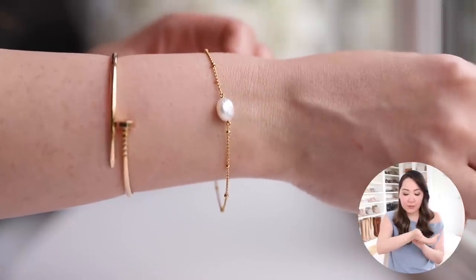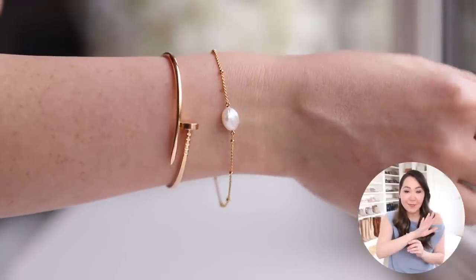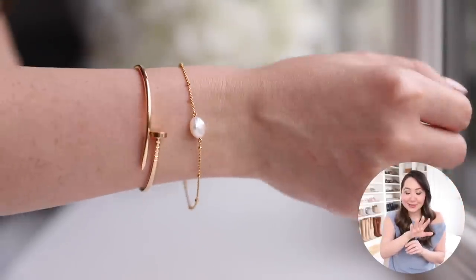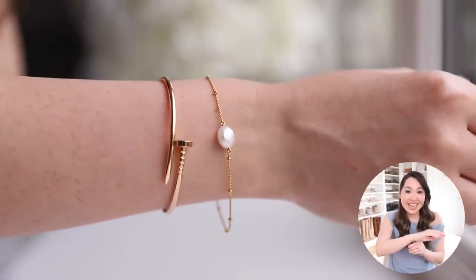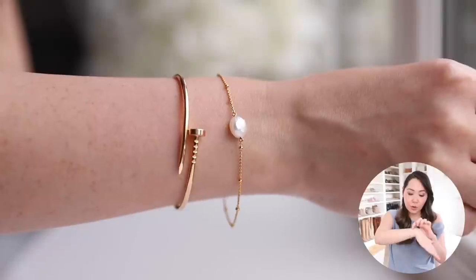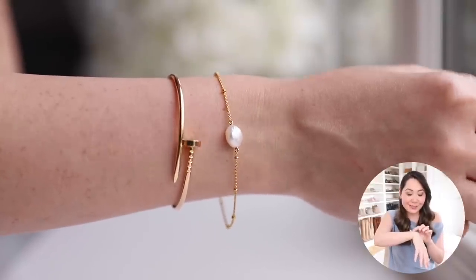I'm not wearing my Cartier bracelet today just because, to be honest, I forgot it downstairs and I feel like I climb the stairs like 100 times a day already. So if I forget something that's not super important, it just lives downstairs. But I love this thing. It's so great, really easy to wear. It does come with a little gold bracelet with these little dots. Very dainty, delicate. The pearl is super pretty as well.